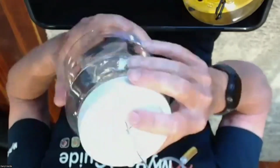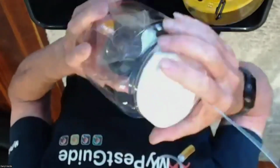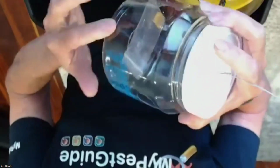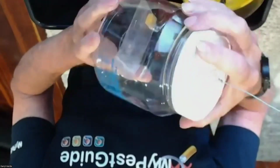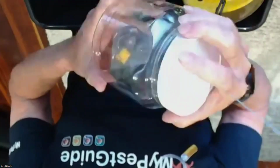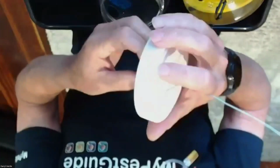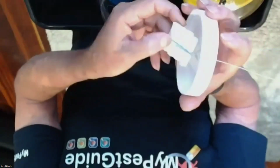So here we have a standard Linfield trap. It's actually just a pickle jar that's modified. This one's got stickers on it, tells you it's got toxin in it. So the government traps, they don't use wet traps. They actually use dry traps, and they use dental wicks, as you can see here.